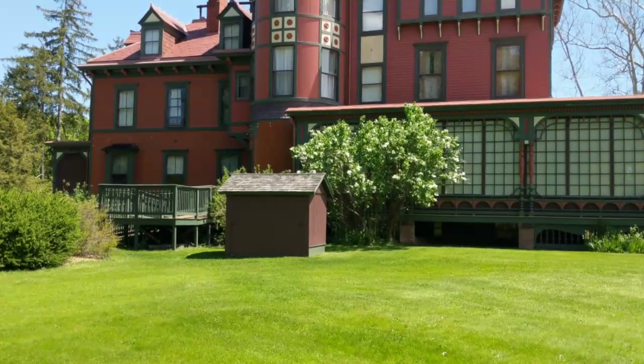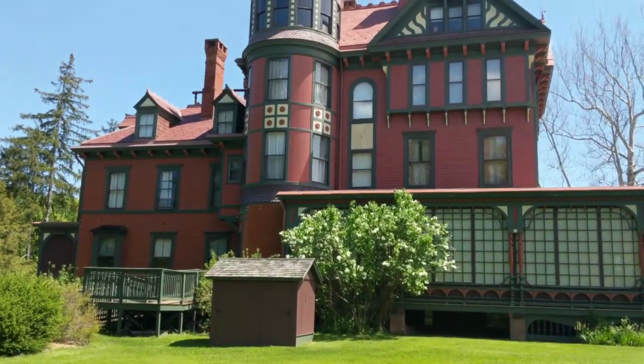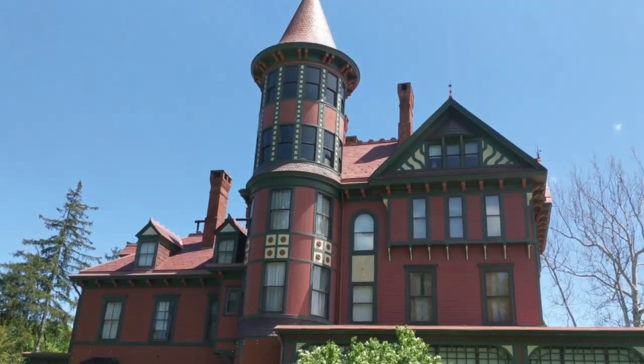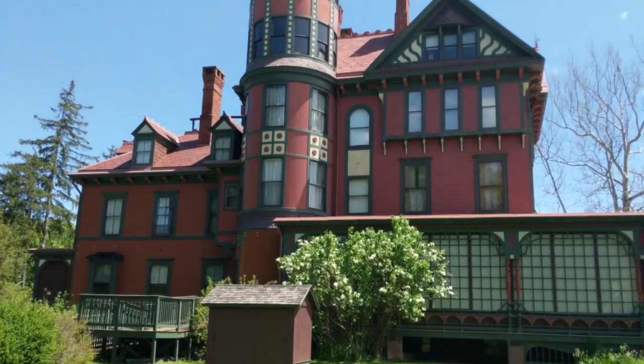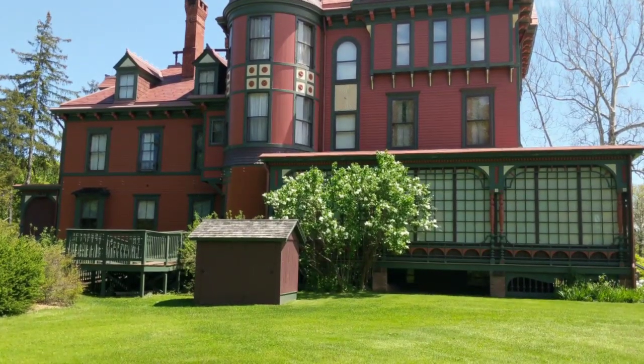This is the west-facing side of the house. Take a gander at this beauty. I do feel like I'm in Europe with that little terrace up there. It's so pretty.